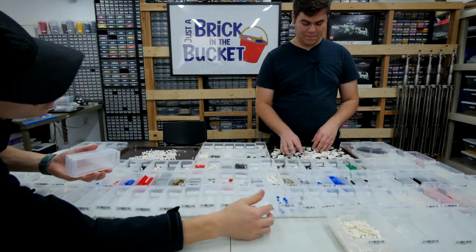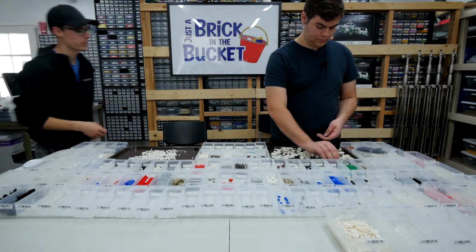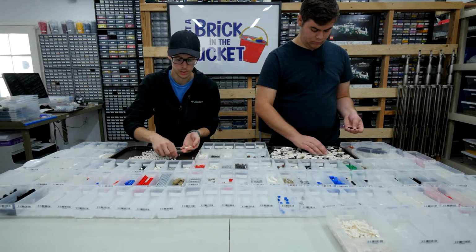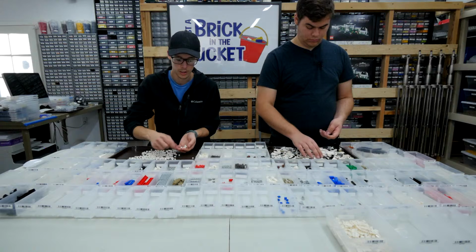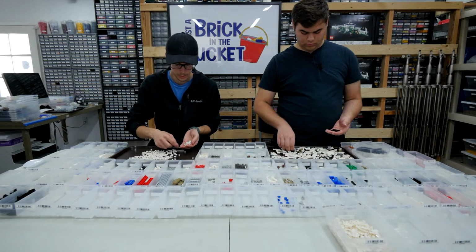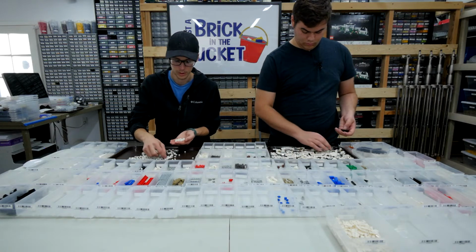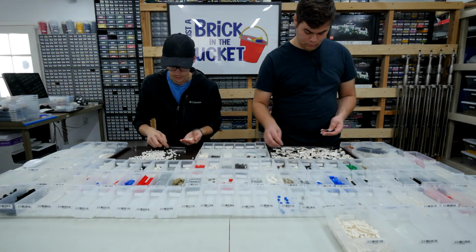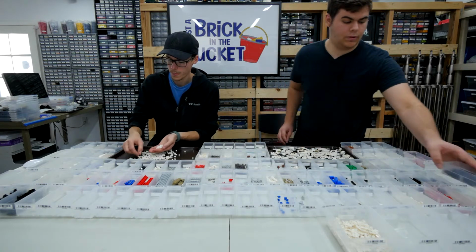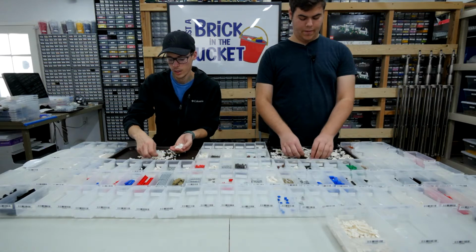In terms of used, we're going to focus on new, at least for the short term, in terms of Kyle, myself, and Paul. But we will be bringing people on to sort new or sort used. And then for now, we will probably do the cataloging for used, but the sort will be from a contractor, not us. And then the cataloging will probably be us. Yeah, at least for now.